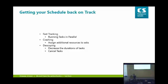The next method would be descoping. Maybe we're going to just cancel some tasks. We're going to say we're not doing this particular functionality, if it was a software development product. Perhaps if it was a house construction project, we're not going to build the pool anymore. Cancel some tasks. Another way to do it would be to decrease the duration of certain tasks and say we're going to build a pool, but it's just going to be a paddling pool now. So it's descoping it.